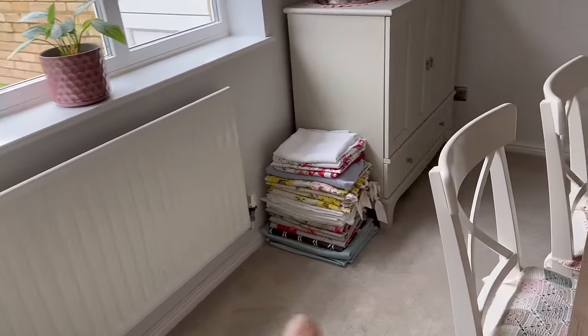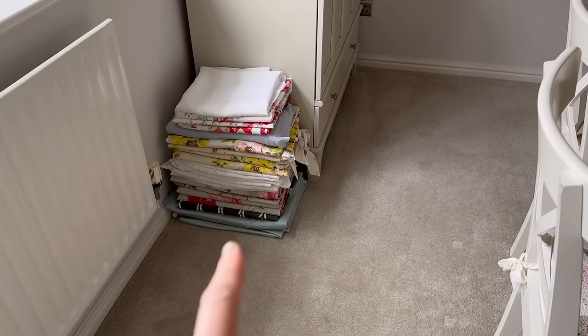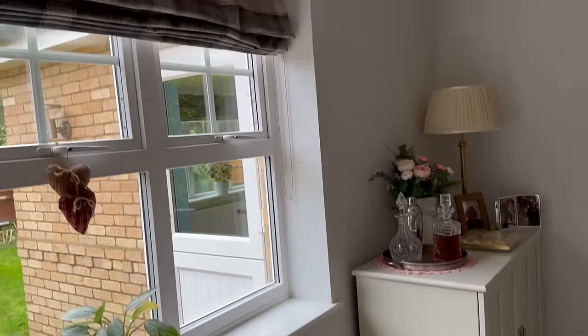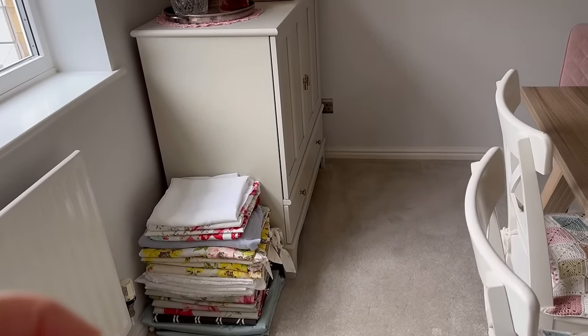And this is my stack of curtains from the old house, which I brought across just in case we needed them on a temporary basis. But actually the other people left all the curtains and blinds here. So that's really been quite useful. We've just been using those, so I can repurpose that material for other things now.